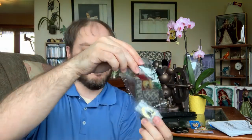Shh, don't tell anybody. There's one more pin in that little packet there. And, oh yes, this was a fun little $10 pin.